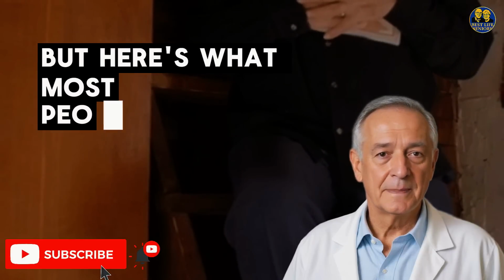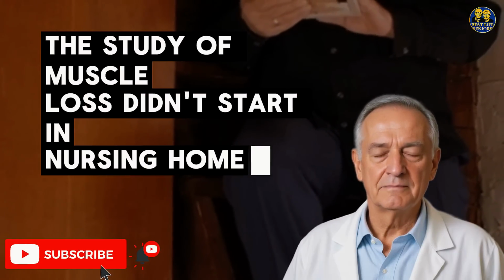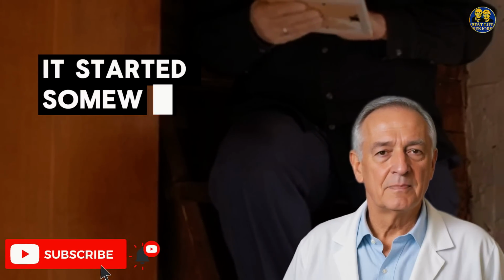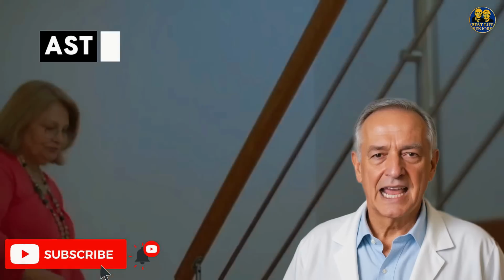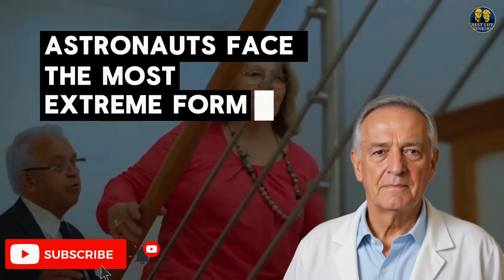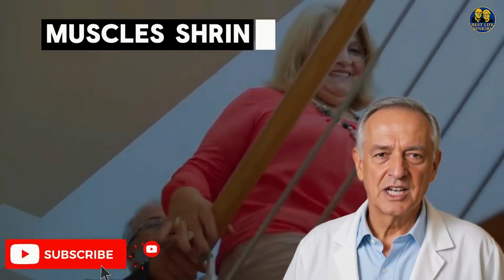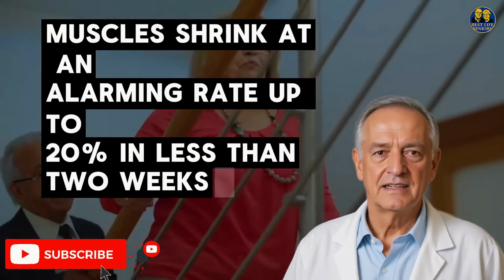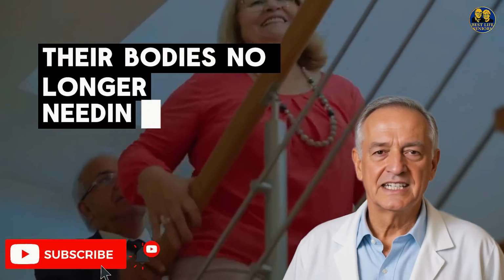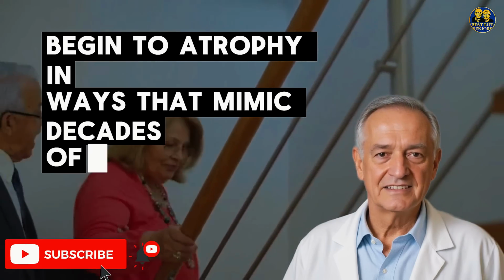But here's what most people don't know. The study of muscle loss didn't start in nursing homes. It started somewhere much more dramatic, the vacuum of space. Astronauts face the most extreme form of sarcopenia imaginable. In zero gravity, muscles shrink at an alarming rate, up to 20% in less than 2 weeks. Their bodies, no longer needing to fight gravity, begin to atrophy in ways that mimic decades of aging.